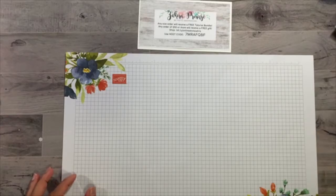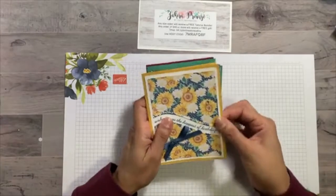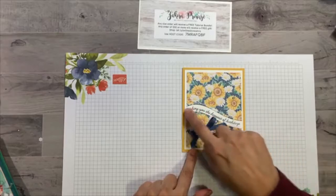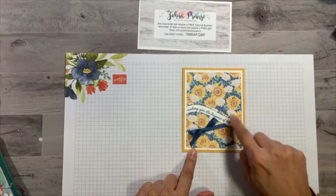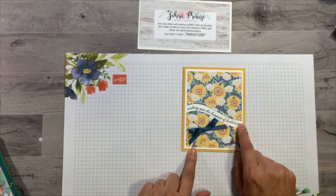And now I'm going to show you some cards made with the Quite Curvy Variety Bundle, okay? So this one here is using the Curvy Celebration stamp set. And you can see here that the die has actually cut the Designer Series paper. And I only had to run this through once.